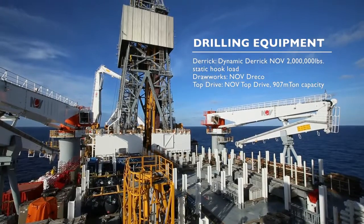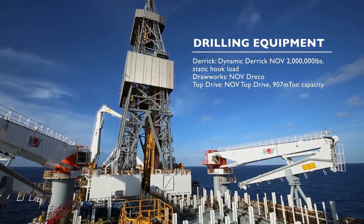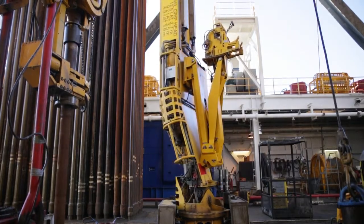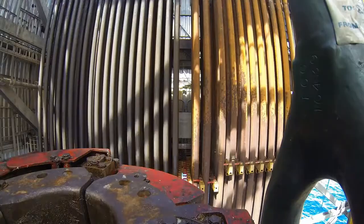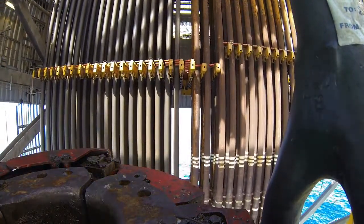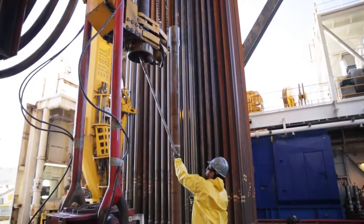The derrick is 200 feet tall and can lift up to 2 million pounds of riser, pipe, and equipment needed to drill wells. For safety and efficiency, most of the pipe handling and drilling functions are automated and controlled by the driller seated just feet away in the driller's cabin. A fully automated racking system stores up to 40,000 feet of drill pipe and moves it into position on the drill floor, where floor hands position the equipment and make up pipe connections.